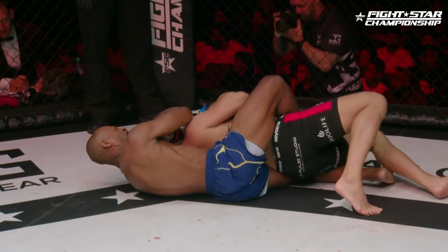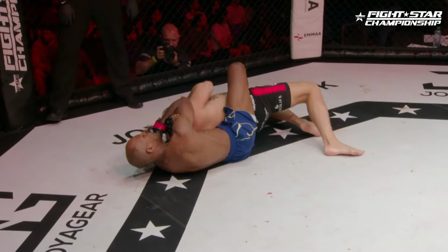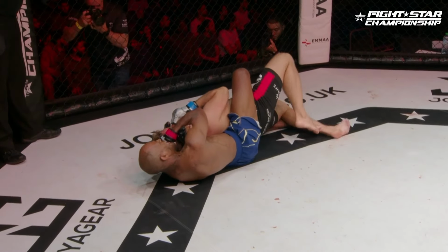You can see the squeeze, the torsion there in his costal muscles, the lats, everything's popping. Nathan Bagentag Jones. Another victim here in the FightStar Championship cage.